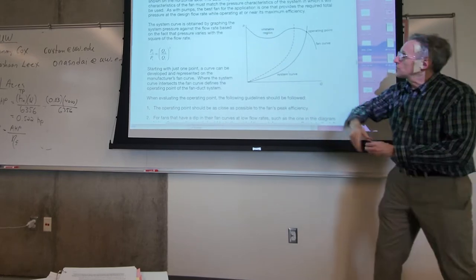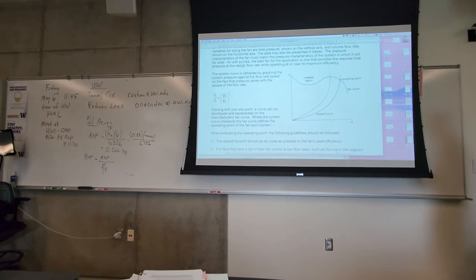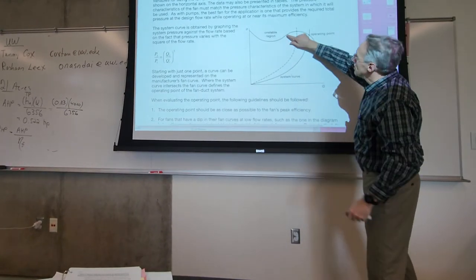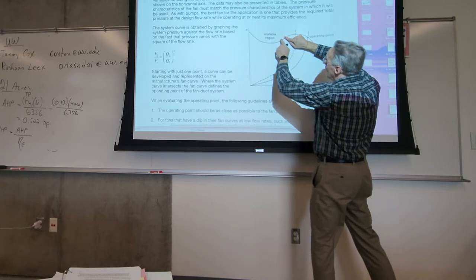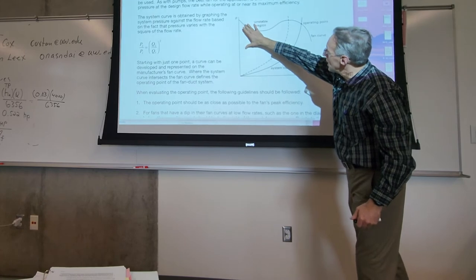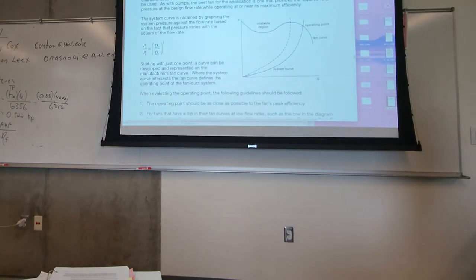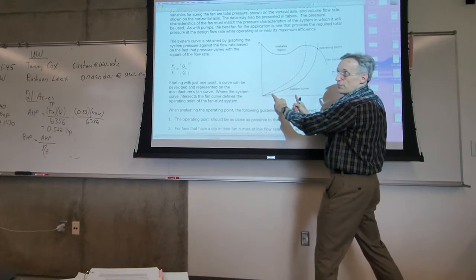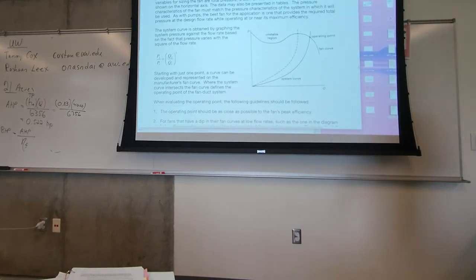It has this characteristic dip here that we want to avoid, because what can happen if you're operating in this region here is that for every static pressure or every total pressure point, there are two CFM that will work with that same total pressure. So what will happen is the fan can oscillate back and forth between the two CFM that give the same total pressure. That's called fan surging, and you don't want that. That creates a lot of noise and produces mechanical stresses on the fan.